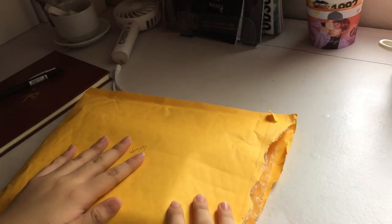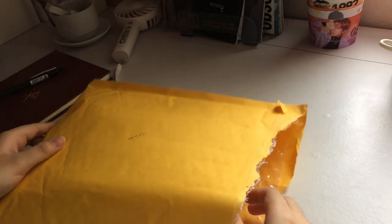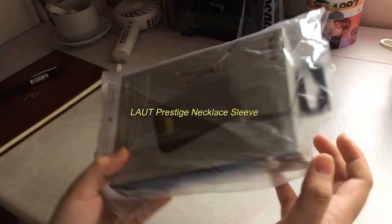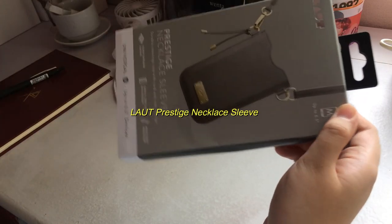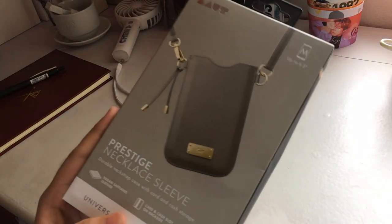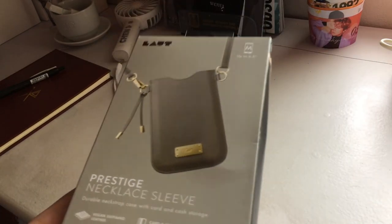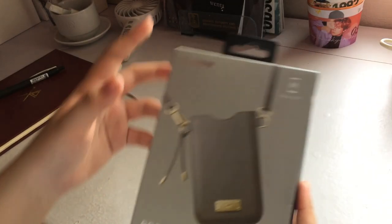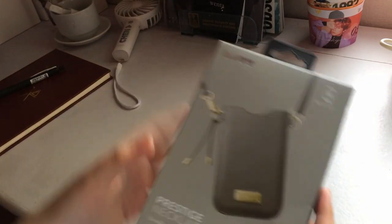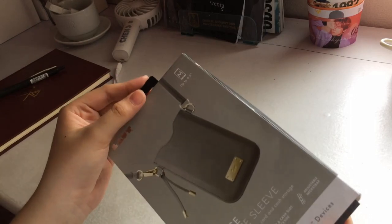So today, Laut sent me another item from their new collection, which is this one. This is their prestige necklace sleeve, and I got it in this color. I think it's called taupe. I'm not really sure, but it has this silvery shade, and they have two colors, one in black and one in this shade. And I actually prefer this color over the black one since they have a ton of black bags already.